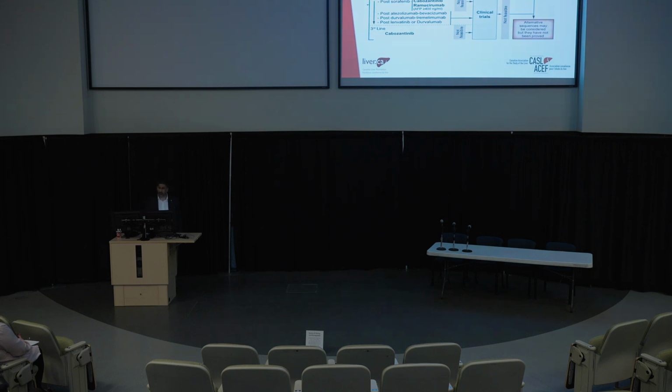Now, if patients don't tolerate that, or if you have a progression of your cancer, we have second-line chemotherapy options that I've listed here. And then we also have third-line chemotherapy available to us. We have a clinical trials group at the University of Calgary in our liver unit, and we're always recruiting patients for clinical trials. So some patients that don't fit into these categories sometimes may be eligible for clinical trials.